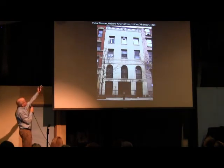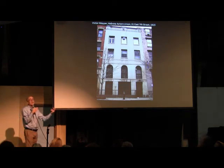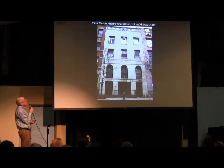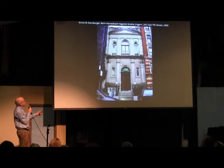And this is the Hebrew Actors Union, where the performers along the Jewish Rialto, as Second Avenue was once known, conducted their business affairs in a building that I think is quite a lovely building by Victor Mapes.